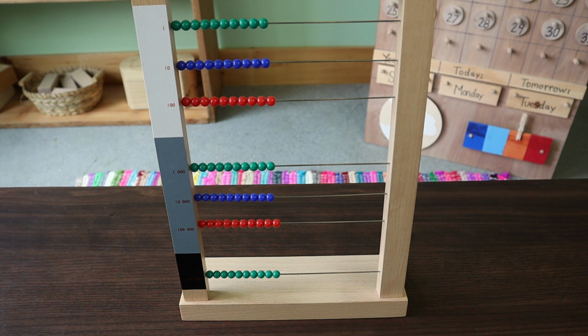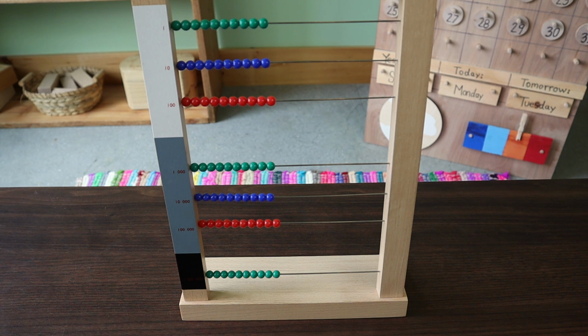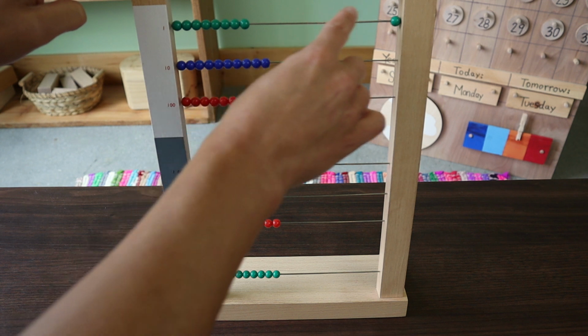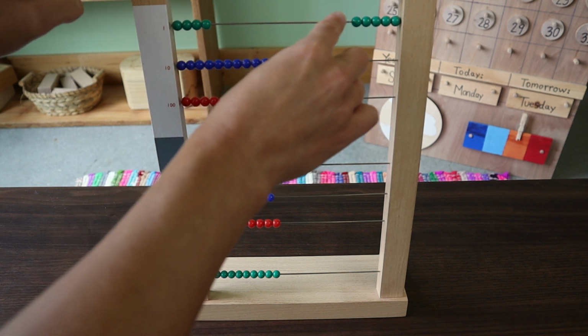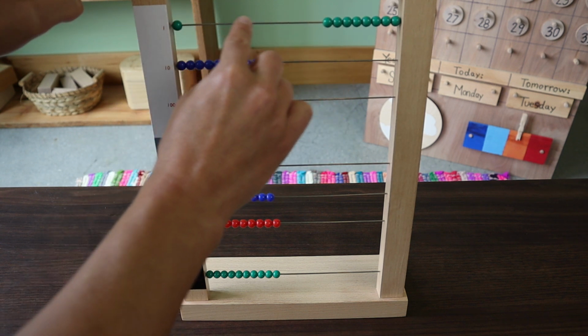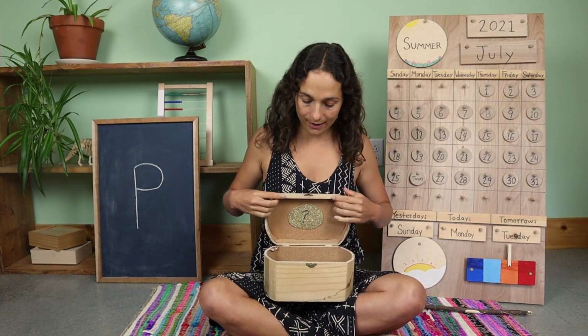This week, we are going to be counting to the number 9 together, using the large bead frame. We will be counting the green beads, which are the units at the top. Let's count 9 units together. 1, 2, 3, 4, 5, 6, 7, 8, 9. 9 units.